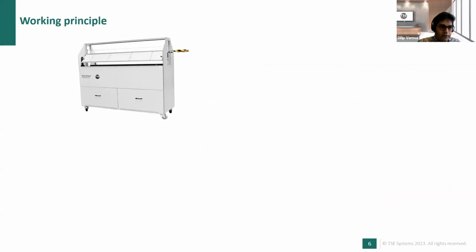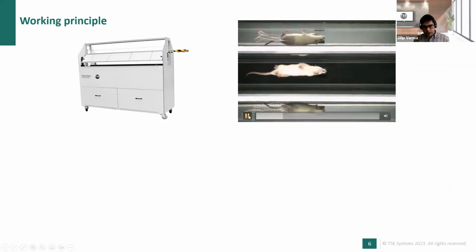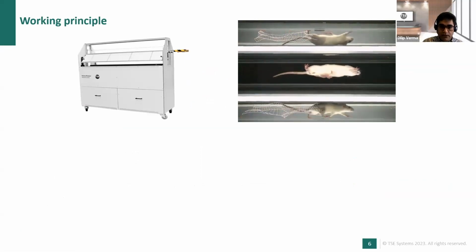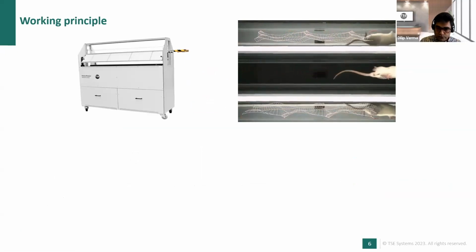Moderator has a very specific, unique working principle, and it's very simple. You can shave the animal's body, put on the anatomical marks, and the software can track all these anatomical marks on each frame. You can have roughly 300 frames per second, based on the camera you are using. We provide 2 different cameras, 5 megapixel or 2 megapixel, which can achieve both. We can achieve the highest frame rate depending on your requirements.